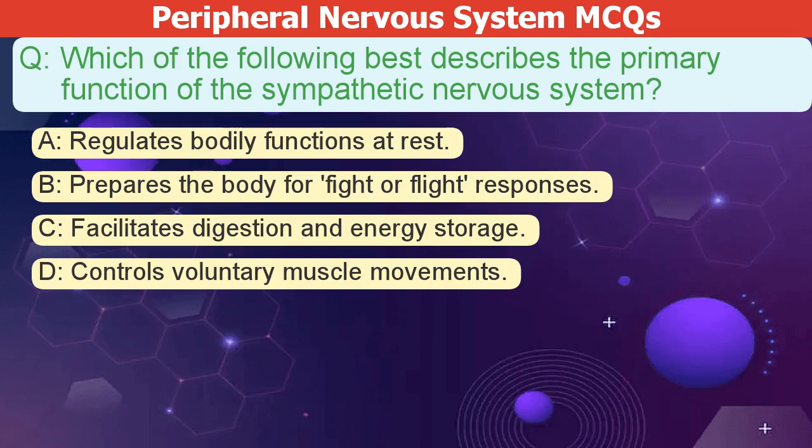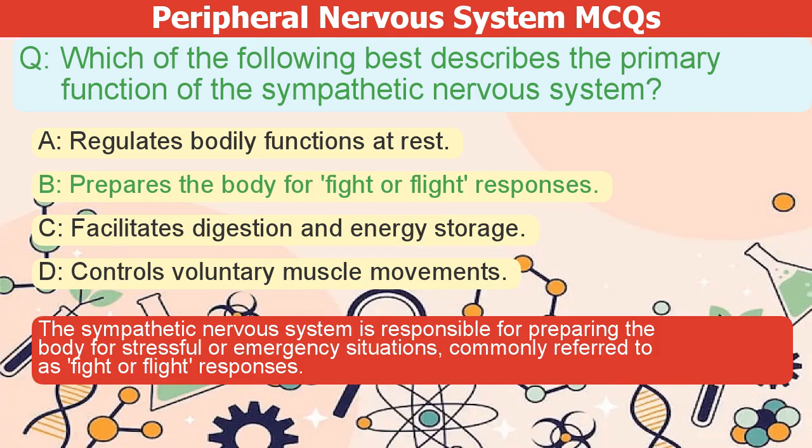Which of the following best describes the primary function of the sympathetic nervous system? A. Regulates bodily functions at rest. B. Prepares the body for fight or flight responses. C. Facilitates digestion and energy storage. D. Controls voluntary muscle movements. The correct answer is B.